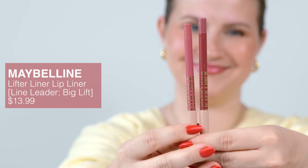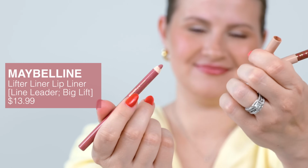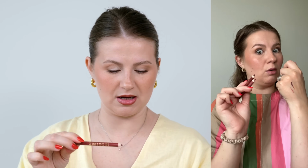I thought I was gonna have a harder time picking out my lip products from the drugstore because again, you have a lot of phenomenal options, but I was pretty quick with it. So lip liners, no surprise here. The Maybelline Lifter lip liners. I have two shades that I use either together or on their own. So the first one is number 6, Line Leader, and then number 7, Big Lift. But these are a little bit more on the pinkier side, which I like for my skin tone and then for my everyday lip colors.